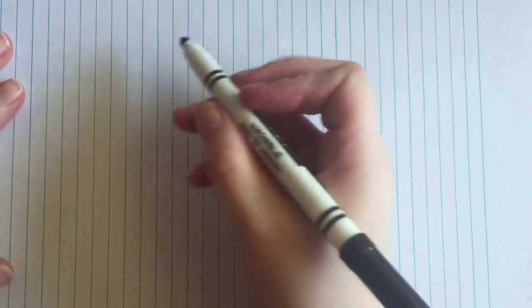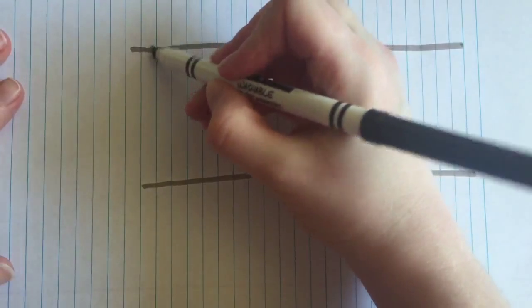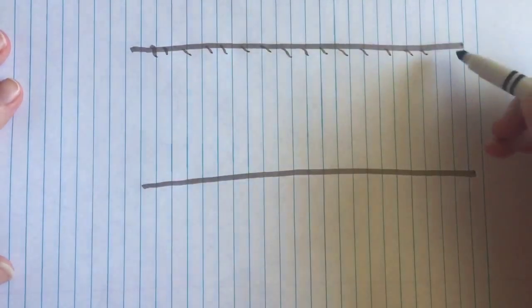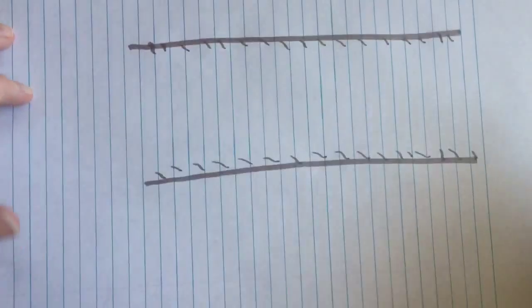Okay, so I wanted to make a diagram of what happens when someone gets Crohn's disease. This is just a theory. So let's say this is the bowel wall, and inside the bowel we have villi, which are what absorb the nutrients in the bowel.